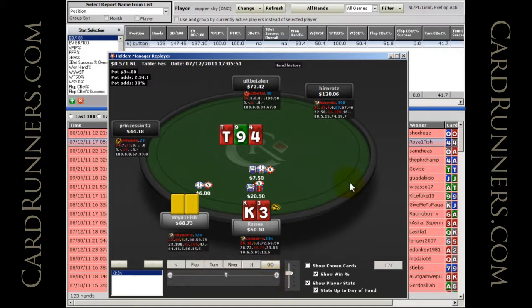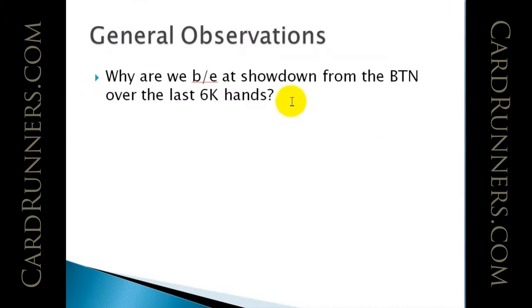I don't like a raise here. We have position and we have a draw. And we don't even have the nut flush draw. So he could end up having a nut flush draw. I don't know what our raise accomplishes here, because if he ends up shoving, we end up having to call, and I just don't like calling another 60 big blinds here.